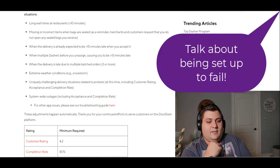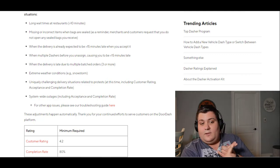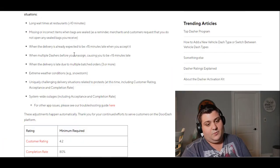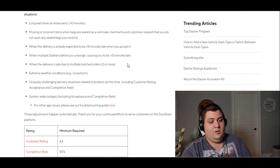Because let's be honest, sometimes it really does take that long for us to get the order because, well, either the customer didn't tip properly, or DoorDash is just being DoorDash, or again, this is another one: multiple dashers before you unassign, causing you to be greater than 15 minutes late. If multiple dashers before you unassign your order, I question if that order is even worth doing. That's really going to be up to you.